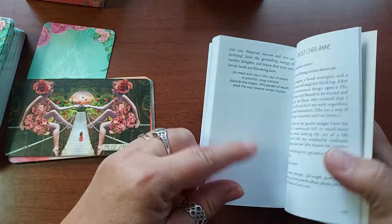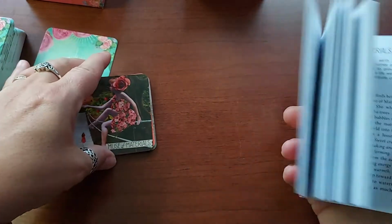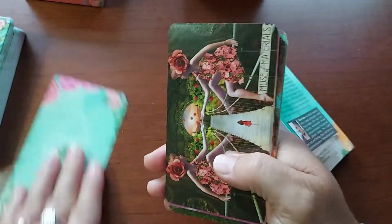I think they're beautiful, and I think it would add a lot to the reading instead of looking at the book, you know, because you're not going to remember those, that's for sure.